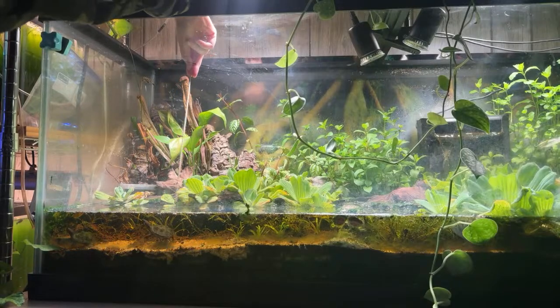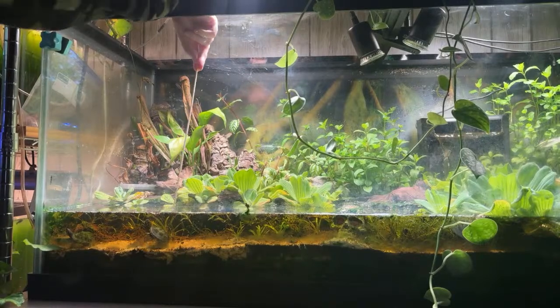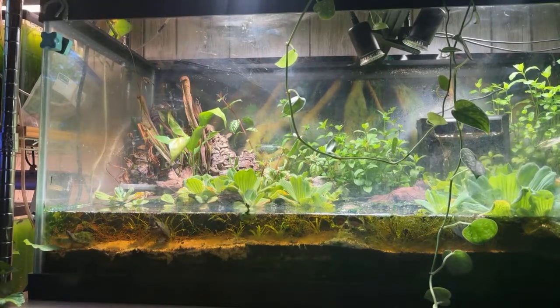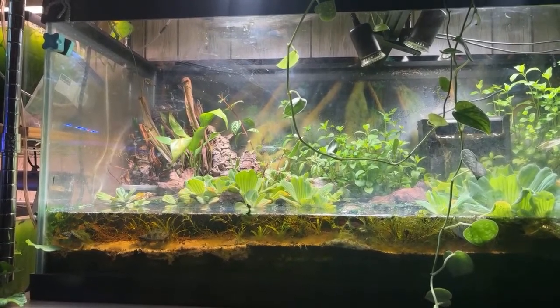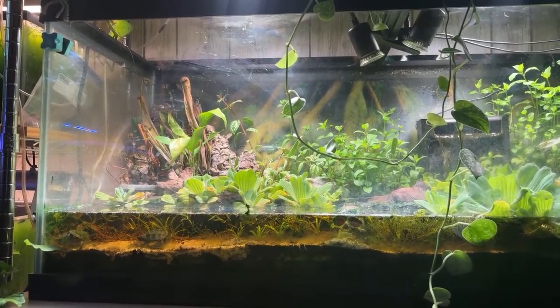You got one right there. Come on. Oh, there you go. I call them my little piranhas because they're so bitey. They're definitely little tiny miniature dinosaurs.